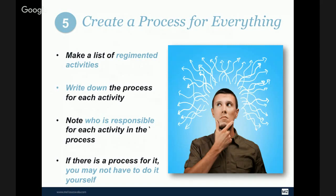The way to create a process for everything is to make a list of regimented activities and write down the process for each activity. I'm going to give you an example in a minute if we don't get disconnected again. Note who is responsible for each activity in the process, and if you can write down a process for it, you don't need to do it yourself.